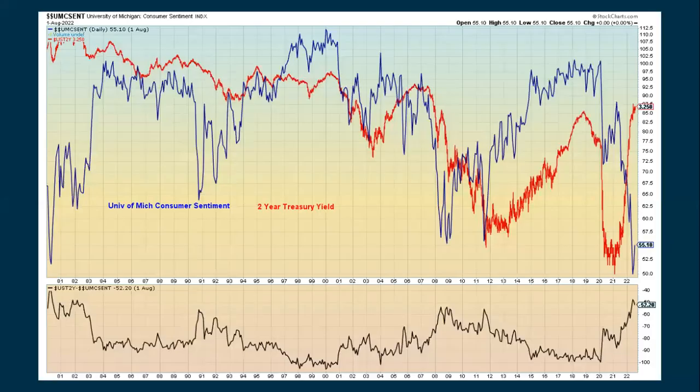Here is sentiment. We still have a really big spread between the 2-year Treasury yield, which is the red line, and consumer sentiment, how people are feeling, but it did bounce up slightly overall. So this is seeing that people are getting a little bit more hope right now.